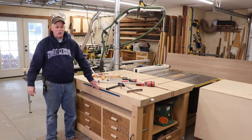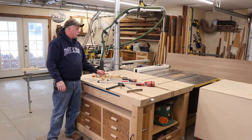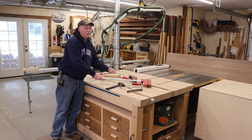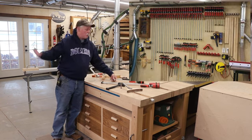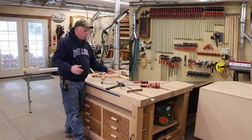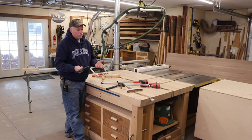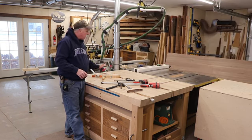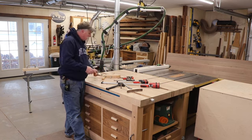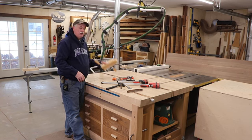I have T-track in the front. If I need to clamp something to the front of this bench, I can do so, as well as clamps. I like parallel clamps, and I have quite a few of them. I'll put a picture of my clamp wall up here. The old adage, you never have enough clamps, is very true. Quick grip clamps, just for holding something very quickly, is super nice. F-style clamps come in extremely handy. Spring clamps, I use these a lot, and even the wood clamps.